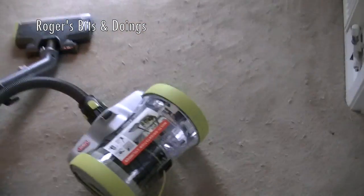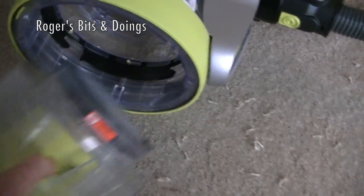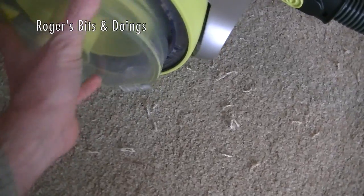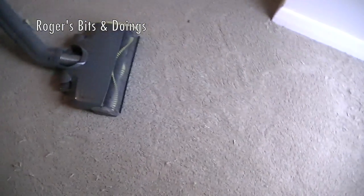I love the smell of new carpet, but it's obviously probably full of horrible chemicals, the glue and stuff they use, but I still like a new carpet smell. Who doesn't? There we go. Who doesn't like the smell of a nice new carpet?